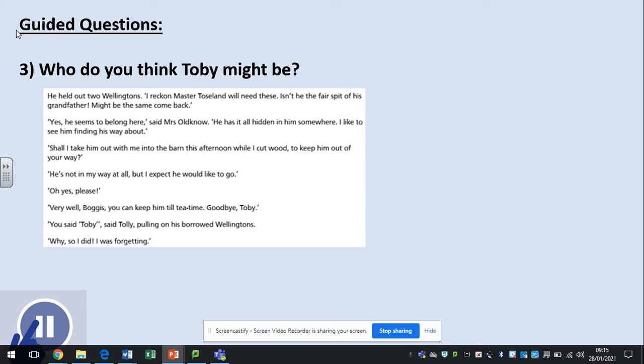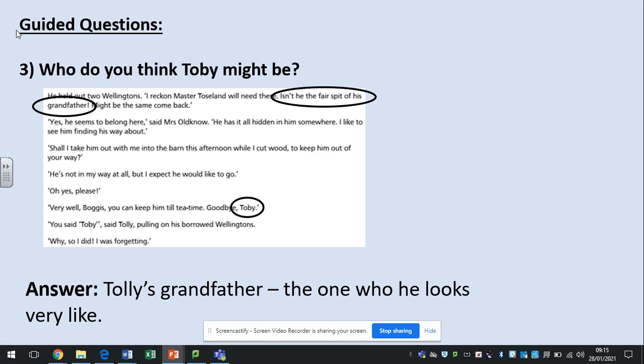So who do you think Toby might be? Again, I've taken the extract of the text to help you to find that answer. Pause now and have a go. Right, in this case it was this phrase at the top: "Isn't he the fair spit of his grandfather?" And then he gets called Toby at the end. So I get the feeling that Toby is Tolly's grandfather, the one that Tolly looks like. Hence, "the fair spit of" means he looks the same as, very similar.